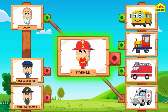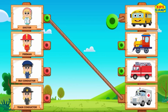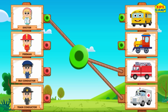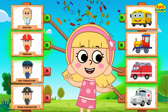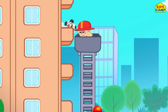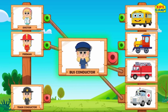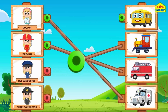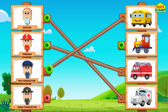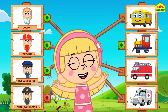A firefighter will use... Which vehicle? A bus? No, no! A fire truck! That's right! Yay! A bus driver will use a train? No! A bus! That's right! Good job, friends! Yay!